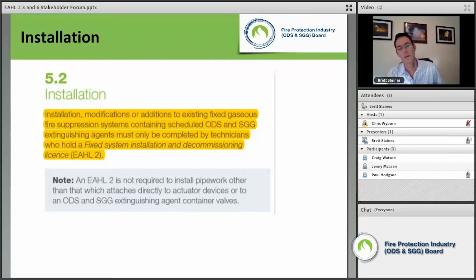I guess the other thing just worth recapping as well, is that not all gases that we use in gaseous fire protection are ODS and SGG. So these licenses are only required for those people that are working on systems such as FM200, a common trade name and probably the most common SGG used in the Australian marketplace. NAF-S3 was another one. Halon, obviously, as was mentioned before, still is around in some essential uses. But if you're talking about gases like the inert gases or CO2 systems, those aren't ODS and SGG, so technicians don't require a license if working on those systems.